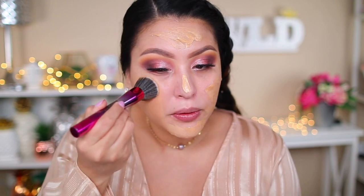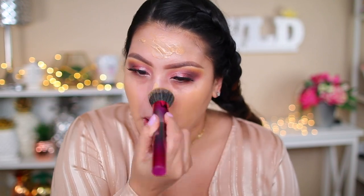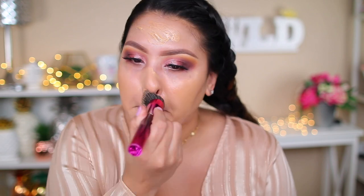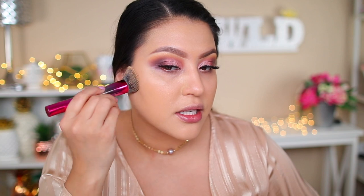So, ooh, this brush is really good. It's really soft. I think I mixed my right concoction. This brush is really nice. I could totally see myself using this.